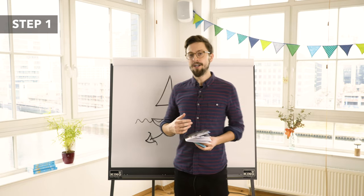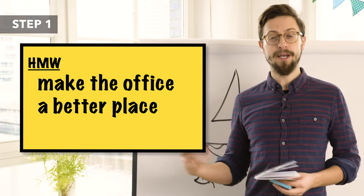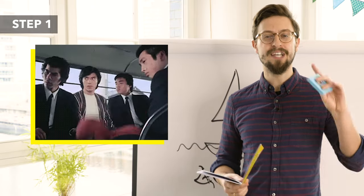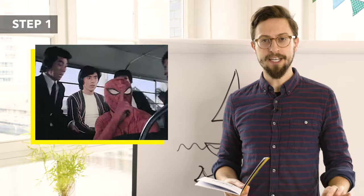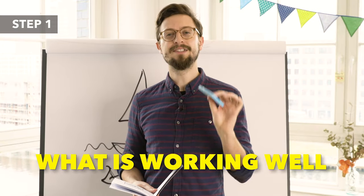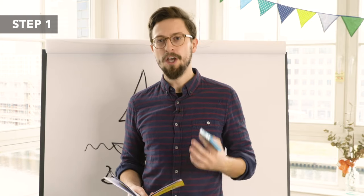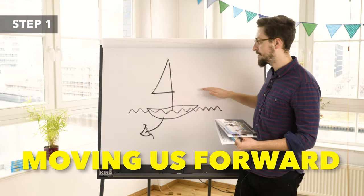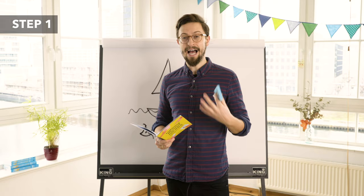So if we're working on how might we make this office a better place to work, the first thing we want to do is ask everyone to silently, without talking, one post-it at a time, write down what is working well. So what are the things, even though we know this is a challenge, what are first of all the things that are actually moving us forward? What are things that are working well at this company?